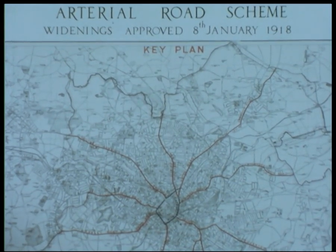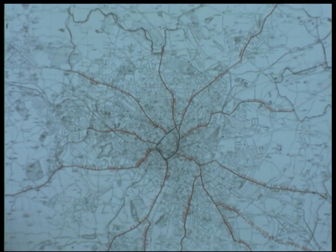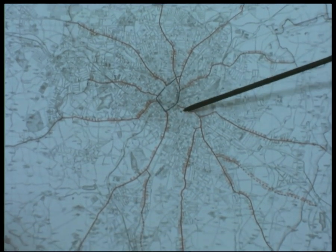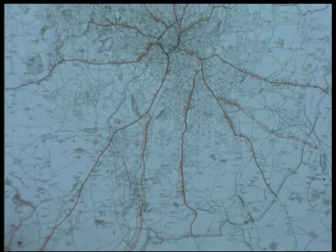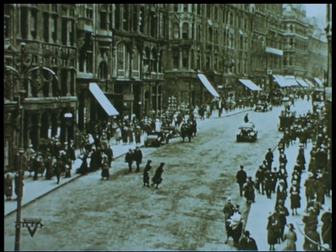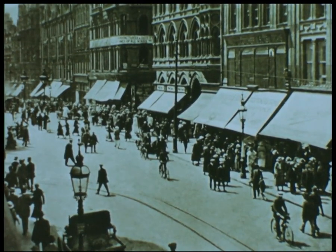The idea of an inner ring road, coloured blue on the map, was envisaged way back in 1918, when the City Council approved the widening of the arterial roads, shown red, to a width of 110 or 120 feet. This was a very far-sighted policy of the Public Works Committee, since few could then have foreseen the magnitude of today's traffic problem.